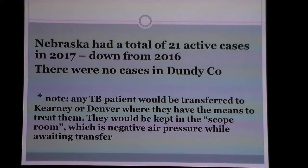And I've noticed there have been some big TB outbreaks in other states, and a lot of times it's where there are so many homeless, and it starts down in the little homeless village. Nebraska had a total of 21 active cases in 2017, and this was down from 2016. We did not have any in Dundy County. Most of them are clear back east along kind of the border. Any TB patient that we would have, they would be kept in the scope room, which is a negative air pressure room, and then they would be transferred to Kearney or Denver, where they're more equipped to handle it.